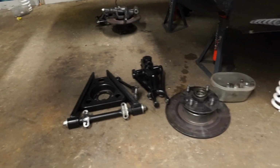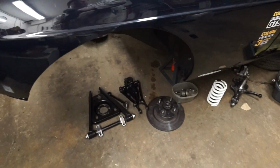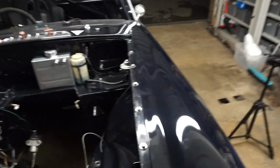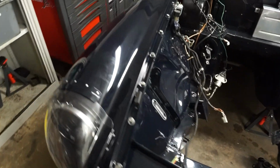I've got Steve Denton's second-hand cross member I've painted up for now, that I'm going to fit and put all this suspension back on. We've got both the front wings back on. That took far longer than I was hoping. It was the best part of a weekend to get both of those fitted.